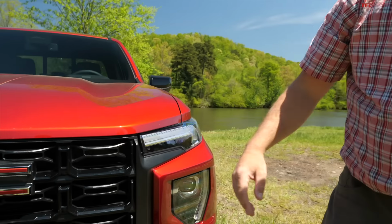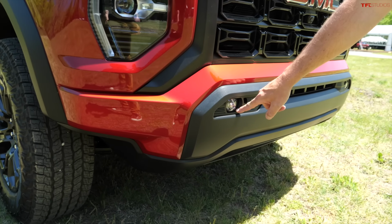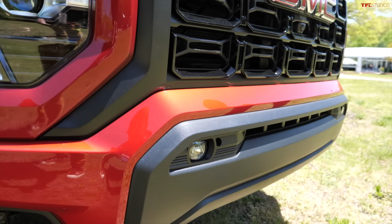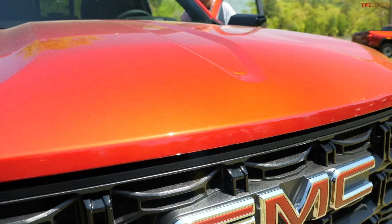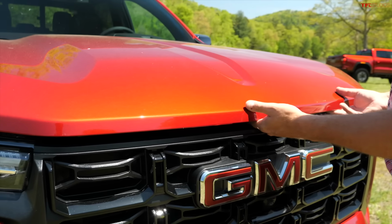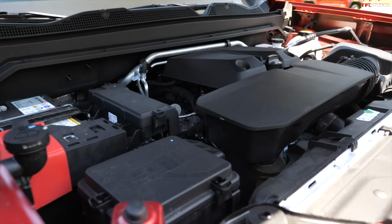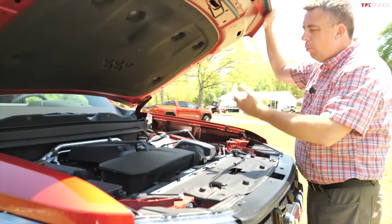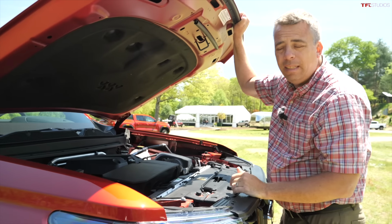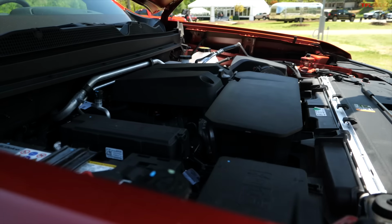So let's look at the grille just for a second. Quite wide, of course, GMC. You've got fog lamps down here in the bumper. And let's talk about power. Let me pop the hood and let's see where it starts. In the new Chevy Colorado, you get three different power levels, three versions of the 2.7 liter engine. In the Canyon, that's not the case. Each new 2023 Canyon gets a high output version of the 2.7 inline-4 turbocharged engine. That means it has 310 horsepower and 430 pound-feet of torque. Bam, you just get one out of the gate, pretty special.